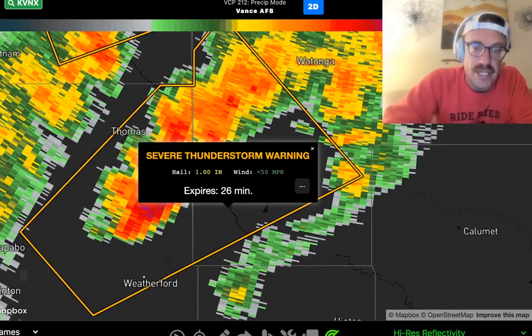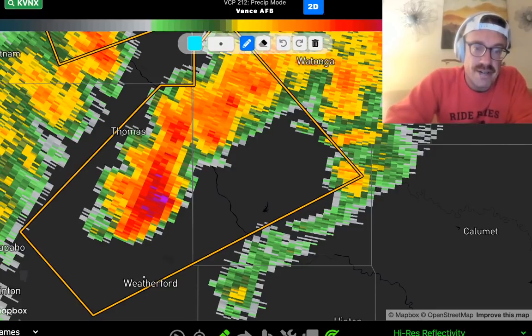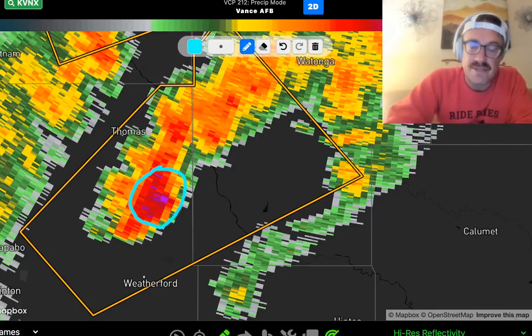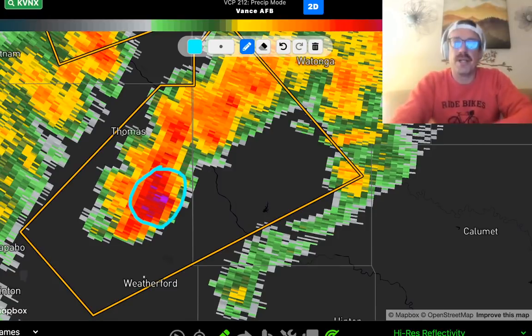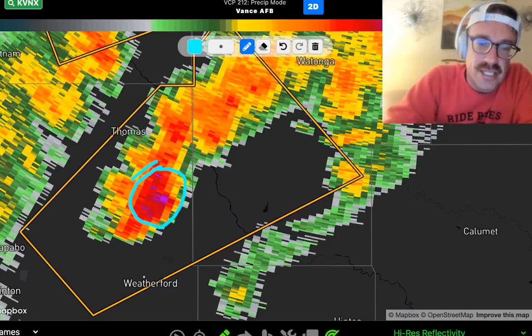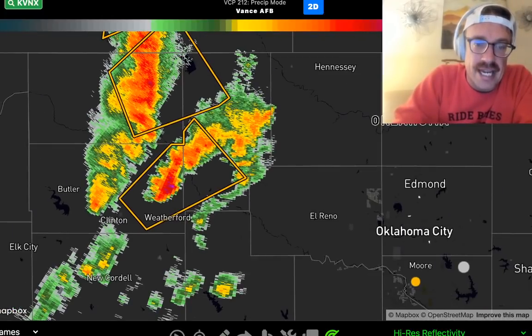This severe thunderstorm warning now has winds less than 50 miles an hour, and hail to maybe 1 inch in diameter. And this southern updraft is probably in the process of dumping its hail core. So what happens is the storm will support a hail core high up in the atmosphere, and once that updraft starts to weaken, boom, the hail core comes down all at once. That's called a hail core dump. It's usually a sign that the storm is about to die out.